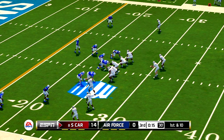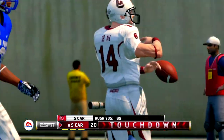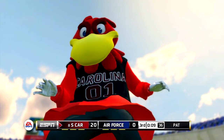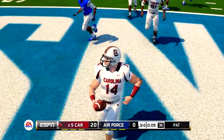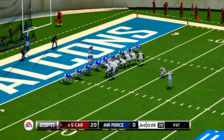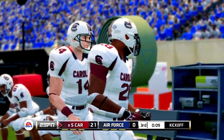Check back. Touchdown. Big play. Now you're looking at someone who makes a defense nervous because not every quarterback can break off a run like that. He's a real talent. And he hits the PAT. A four-play, 60-yard drive, and they put up 7 points.